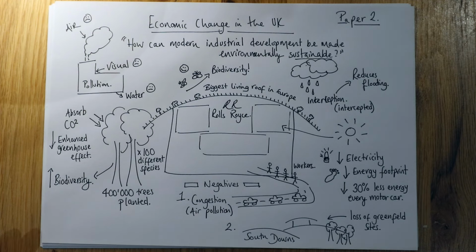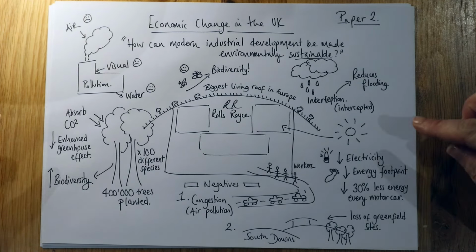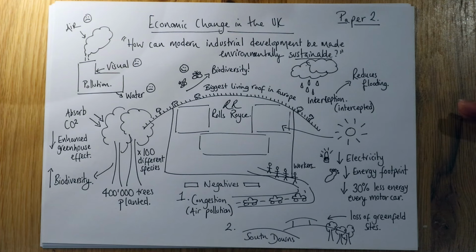But I think it more than compensates with all of the trees that have been planted and the strategies that it uses within the building to reduce its carbon footprint. And we know Rolls-Royce are a responsible company, and we know that they're continually looking at different ways to continue bringing that number down. So there you have it, your economic change in the UK, paper 2, modern industrial development being made environmentally sustainable.